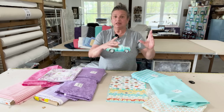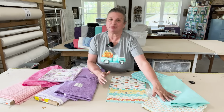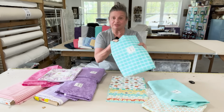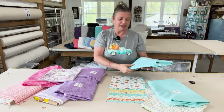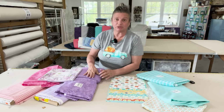And I'll maneuver the half square triangles so that it comes up with some neat pattern where the background color is really shining and making a pattern. And then this beautiful piece of fabric is going to be the backing and probably the binding. Isn't that cute? And listen, you guys, Walmart has some great quilting cottons.